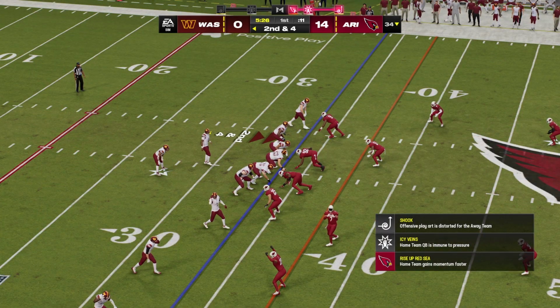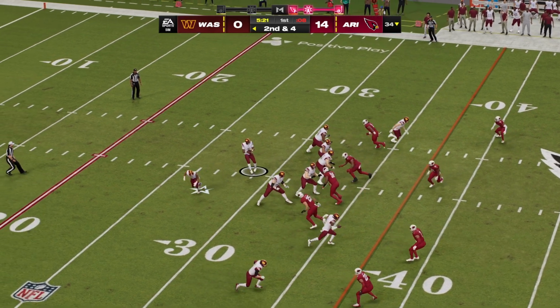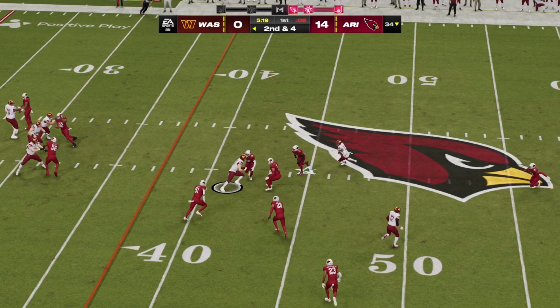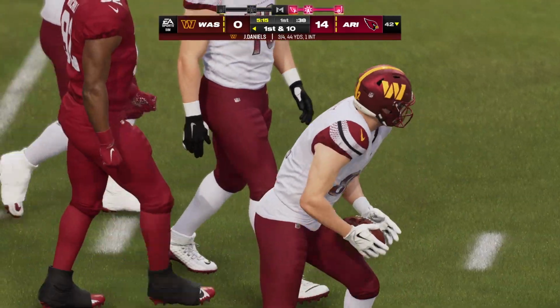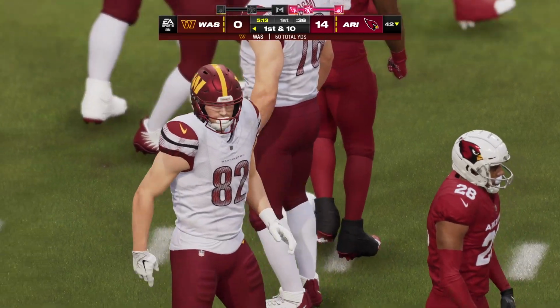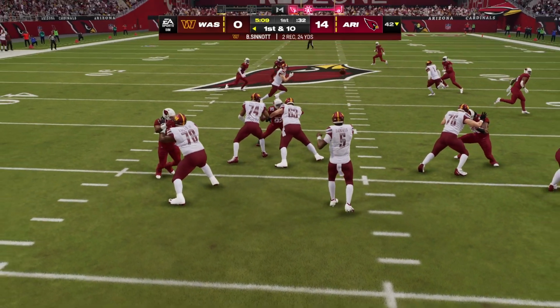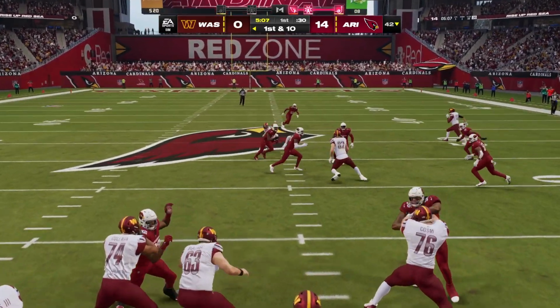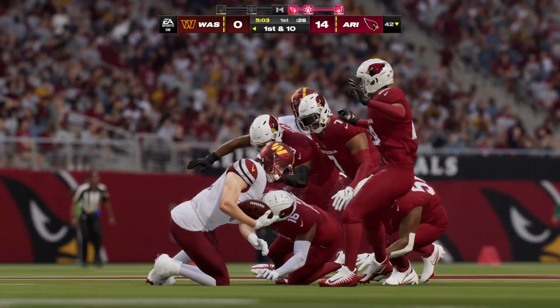And from the 34, here's 2nd and 4. Operating from the gun, Daniels. Got a man, and he hits him in stride. Second catch for him today, and it'll wind up a first down. That's a staple of this offense. Drag route to the tight end. Yeah, he's unable to use his size to break off much more yardage after the catch, but still an effective gain nonetheless.